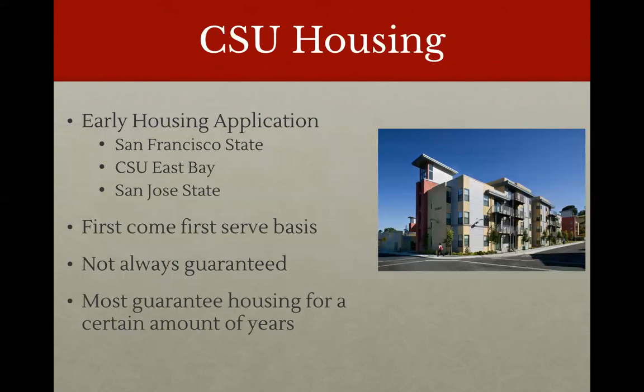And so for Cal States, for example, some universities will allow you to apply for housing prior to you even committing to the university. And typically they do that because housing is impacted. So one example is San Francisco State University. They opened their housing application pretty early. I think last year they opened it around October. So it was really, really early.